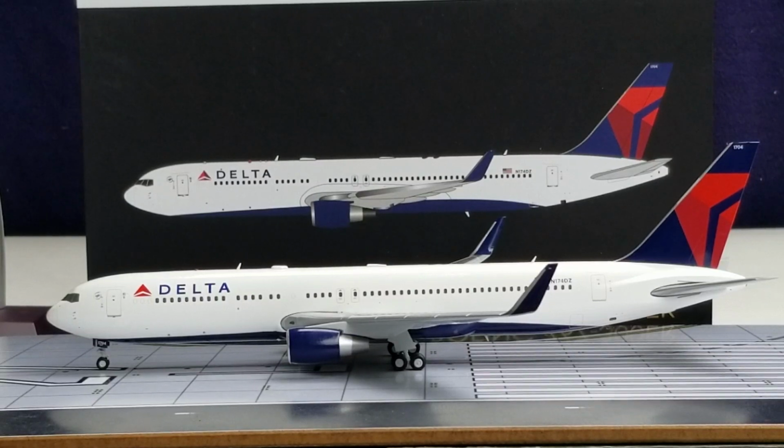There it is, everyone. The Gemini Jets Delta Boeing 767-300ER extended range, featuring the blended winglets in their current livery scheme in a 1-200 scale model. Now, let me go into some information about this nice looking livery here that I've grown accustomed to.